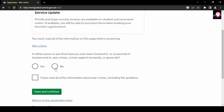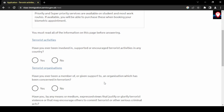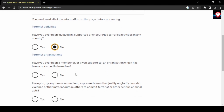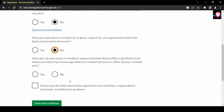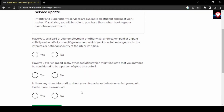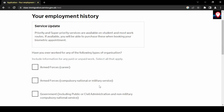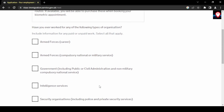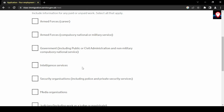Now it's asking if you have been involved in any war activities. Just select no. Now it's asking if you have been involved in any terrorist activities. Just simply select no. Now it's asking if you have ever worked for armed forces, government or intelligence services. Just select your answer.